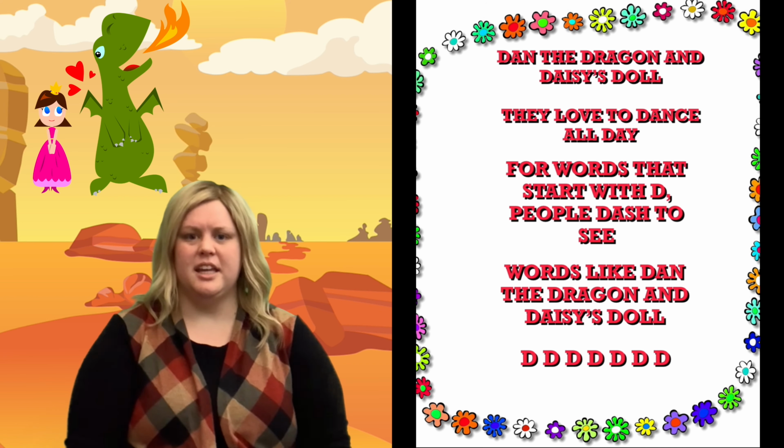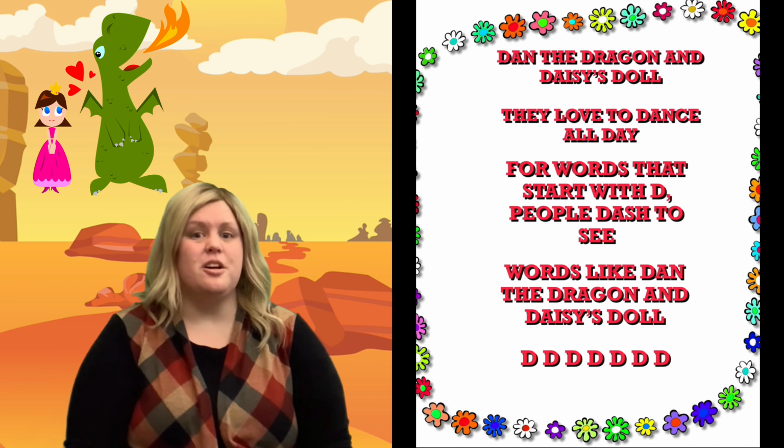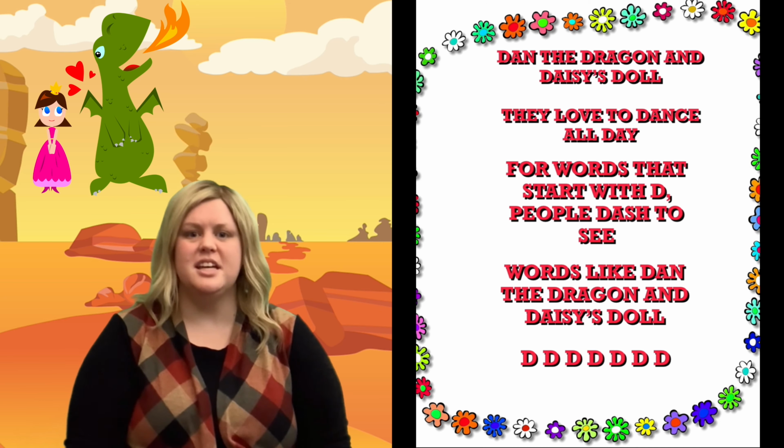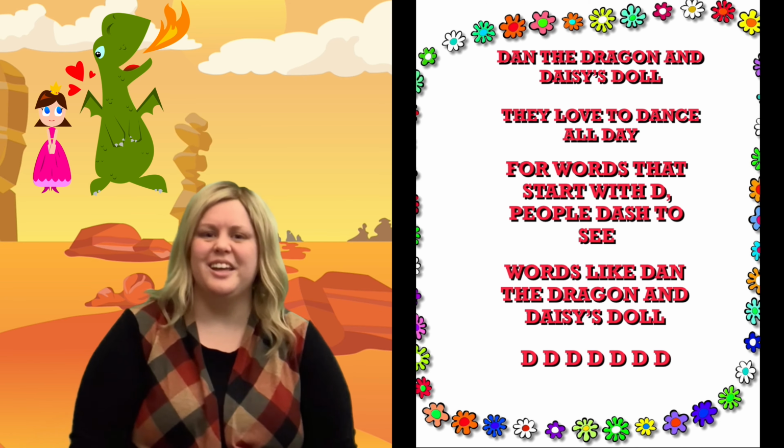Dan the dragon and Daisy's doll, they love to dance all day. For words that start with D, the people dash to see. Words like Dan the dragon and Daisy's doll. Da da da da da da da.